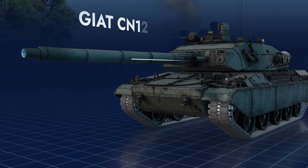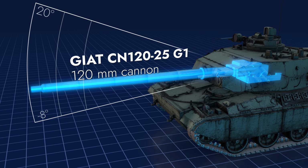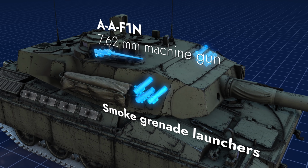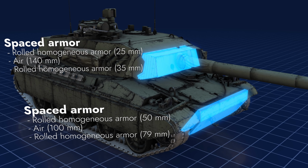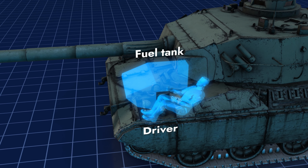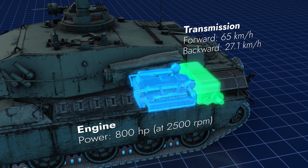The vehicle is armed with a 120mm dual-plane stabilized gun that elevates from -8 to +20 degrees. Paired with it, there is a 20mm autocannon. The turret is fitted with an anti-aircraft machine gun and smoke launchers. The tank's front is protected by spaced armor. The crew arrangement is classic. The driver is at the front, next to the fuel tank, while the other crew members are in the turret. The engine and the transmission are at the rear of the tank.